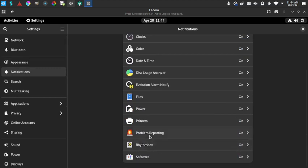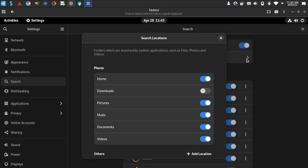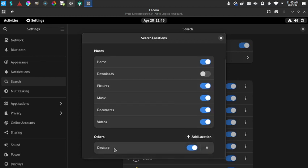Okay, this is the problem reporting tool, ABRT for Fedora. So if you have got any problems, any bugs you notice, you can report through this and log a call. Search: application search and search location, which folders you want to enable the search on, and which folders you don't want the search. Say there might be some private folders you don't want the search to go inside, so that you can manage here. You can add the folder locations also here, like desktop. You can add any folder here, and these are the default folders which you can toggle yes or no. It is a very nice feature.